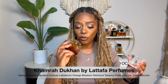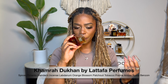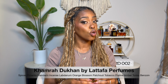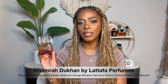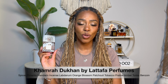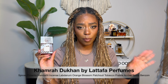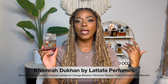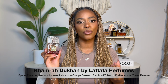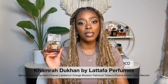This fragrance is also very much so unisex. I could see myself wearing it or my guy. It probably leans a little more masculine if you ask me, but definitely it's a fragrance that I am excited to wear. The Khamrah line is super duper popular, perfect for when it's cold, when it's raining, when you want to be snuggled up and bundled up in all of the good things. And I'm looking forward to giving this some good wears.